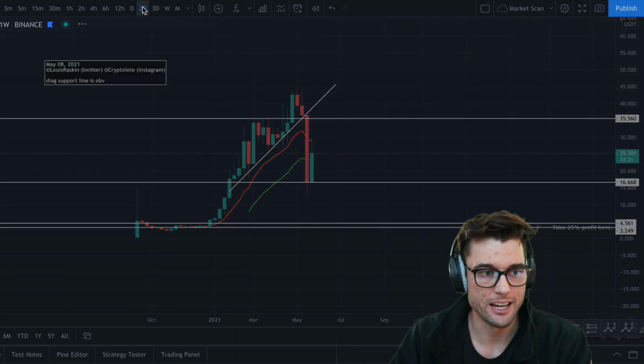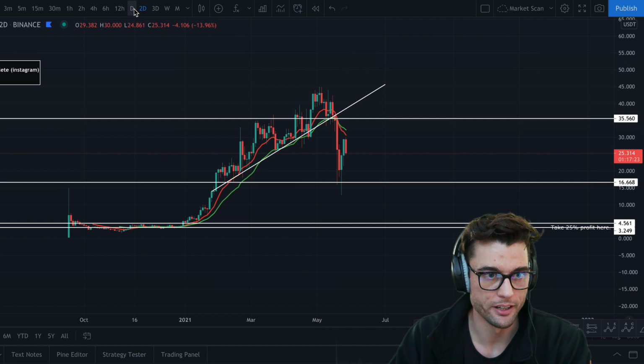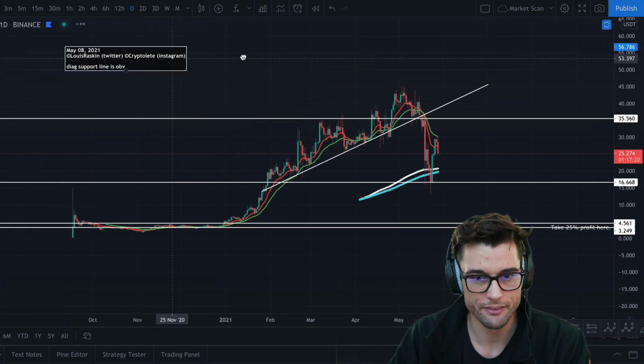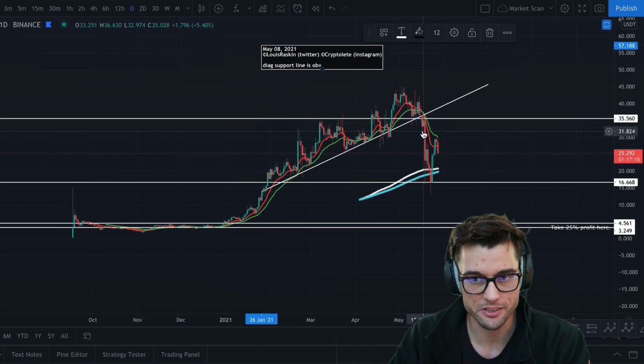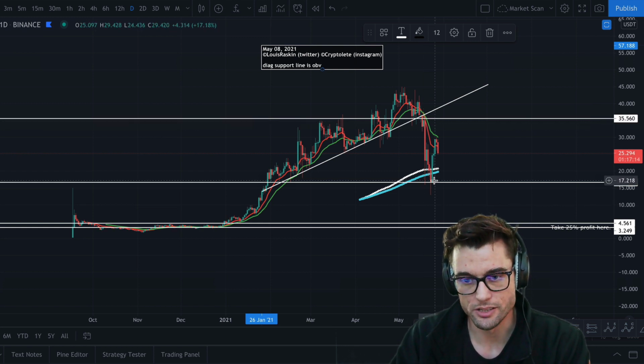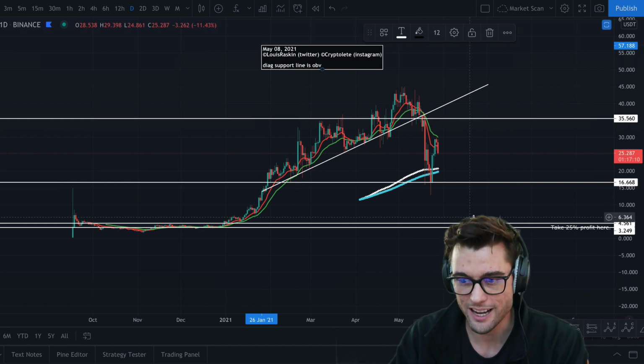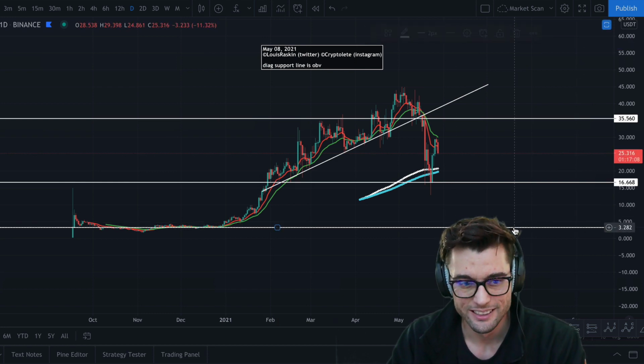So last time, May 8th, I said the diagonal support is obvious. We broke through it. As soon as we broke through it, cut the loss. And then obviously we dipped down here to the other buy, to the perfect buy zone. This was actually perfect.